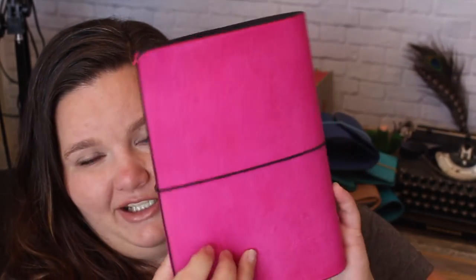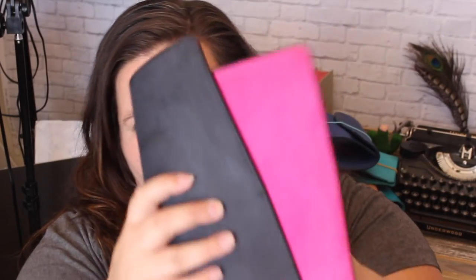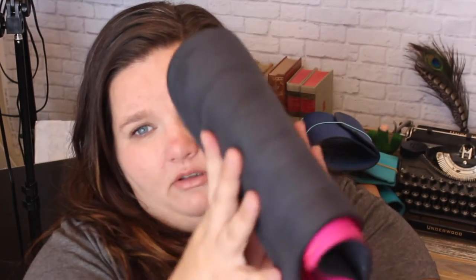So this is the color Mandy Jean. Mandy Jean is kind of a hot pink. You can see the texture on the leather. I'm hoping my camera picks it up. Our leather quills are made from a 9 to 10 ounce leather, sometimes 8 depending on how thick the hide is, but we shoot for 9 to 10. So our leather is super duper duper thick, but it is also super duper duper pliable to a point.